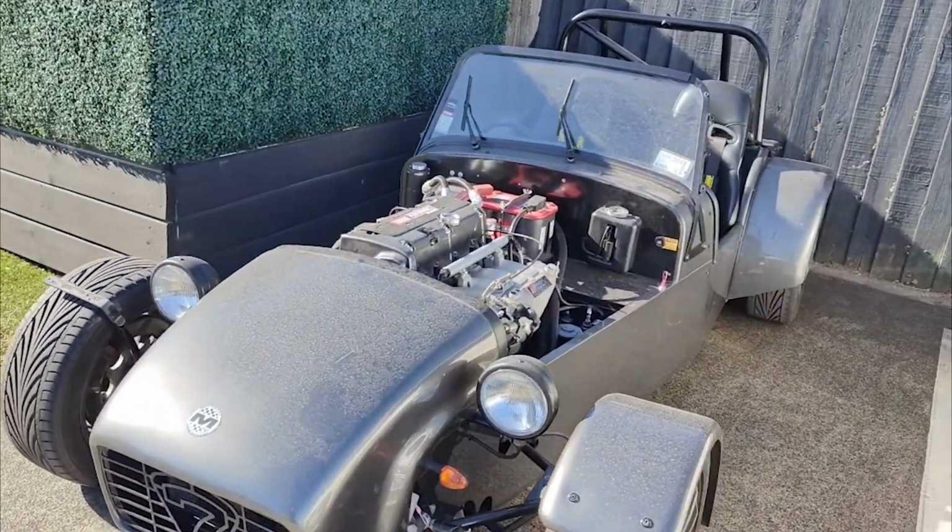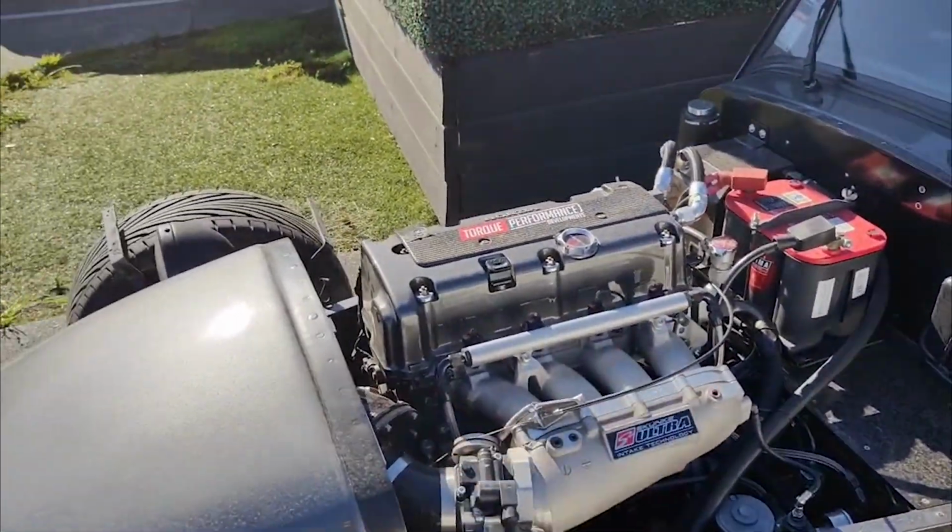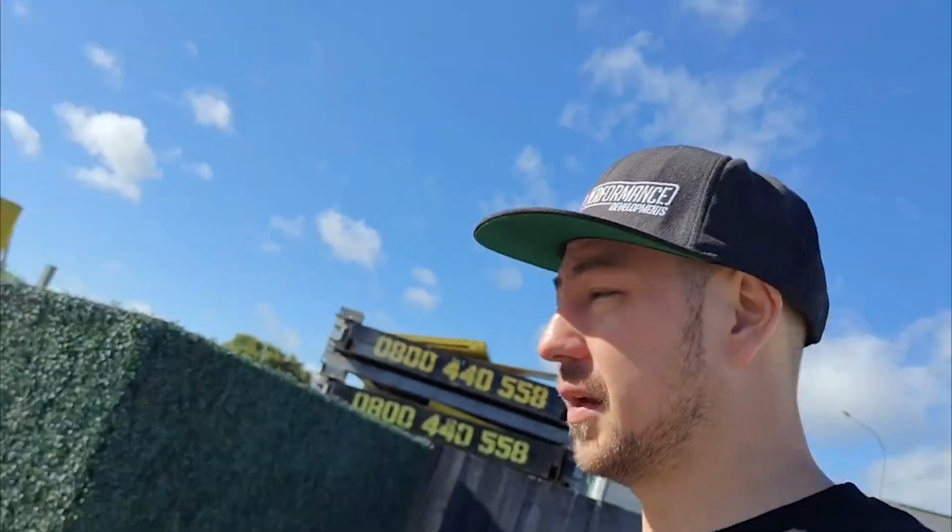K24. We built this a year or so ago now, but we're going to update all the wiring in it, so it should be pretty good. As the day progresses, I will get more footage for everybody. We are all systems go at the moment. There is so much to do, not much time. It's been a very busy week.